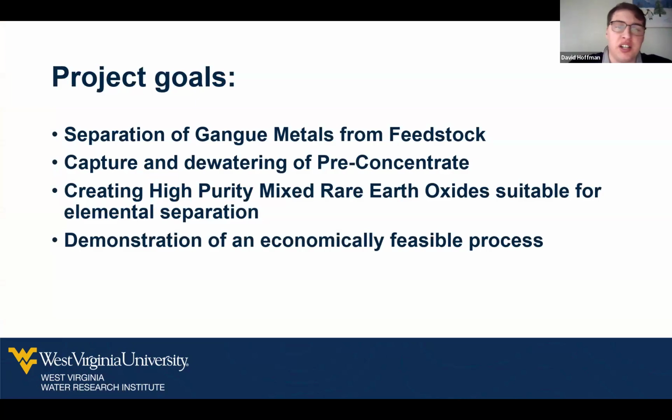Our goals in the project were to separate the gangue metals from the feedstock, capture and dewater pre-concentrate, create high purity mixed rare earth oxides suitable for elemental separation, and demonstrate an economically viable, or feasible, process.